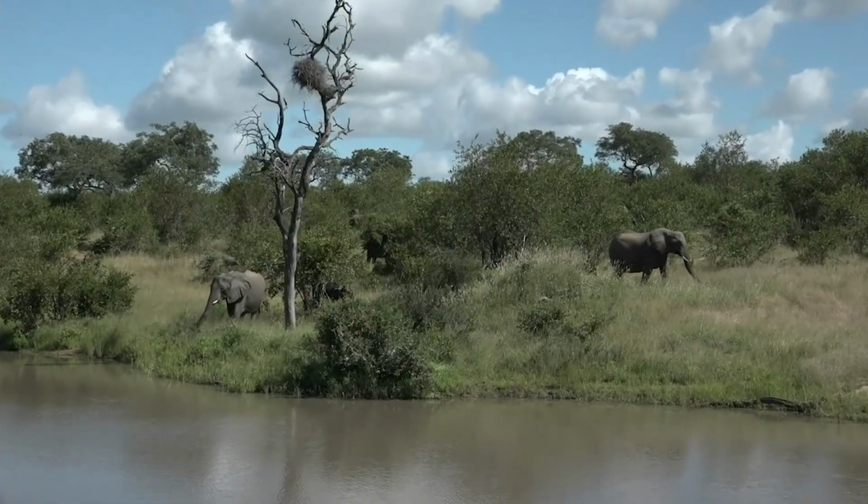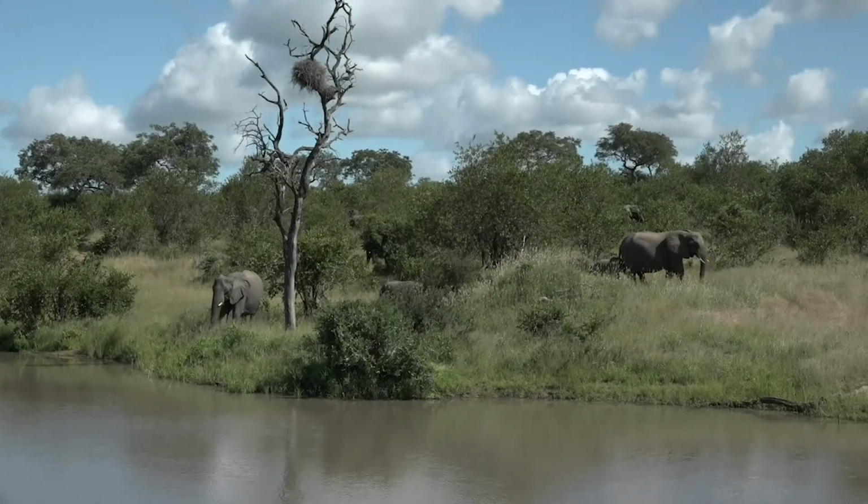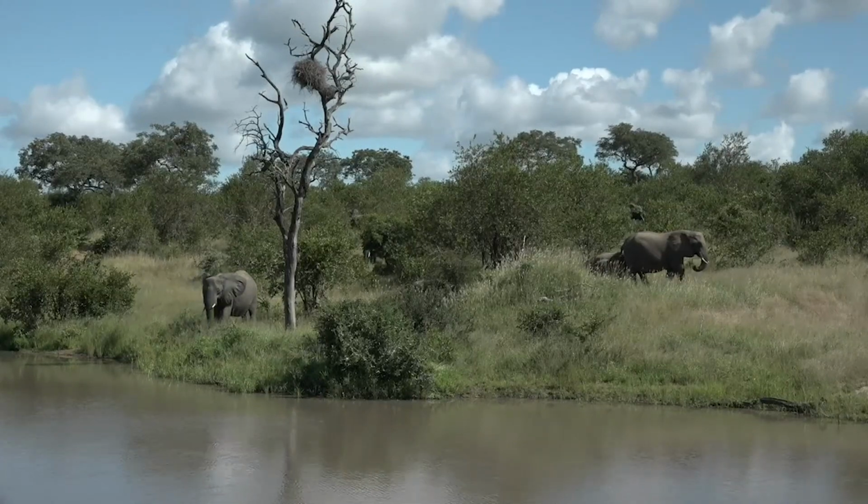But as I say, we are almost, unfortunately, out of time. But it's been a magical morning down here. I say one of my favourite sightings, I think, that I've ever had at Treehouse Dam.